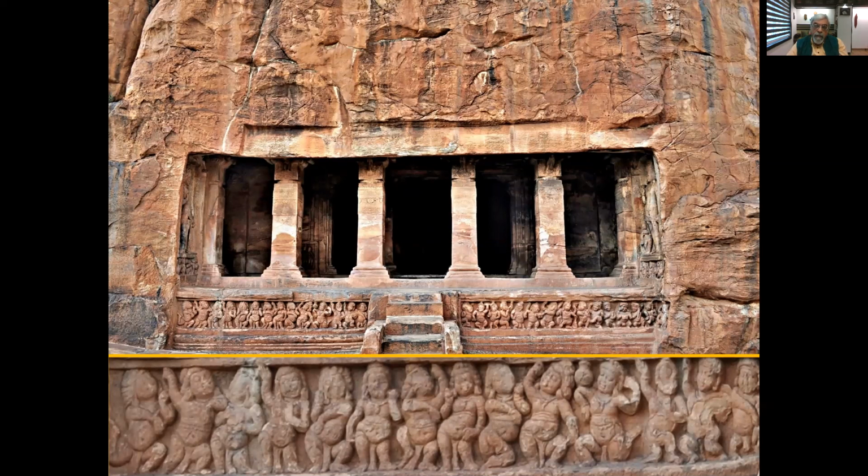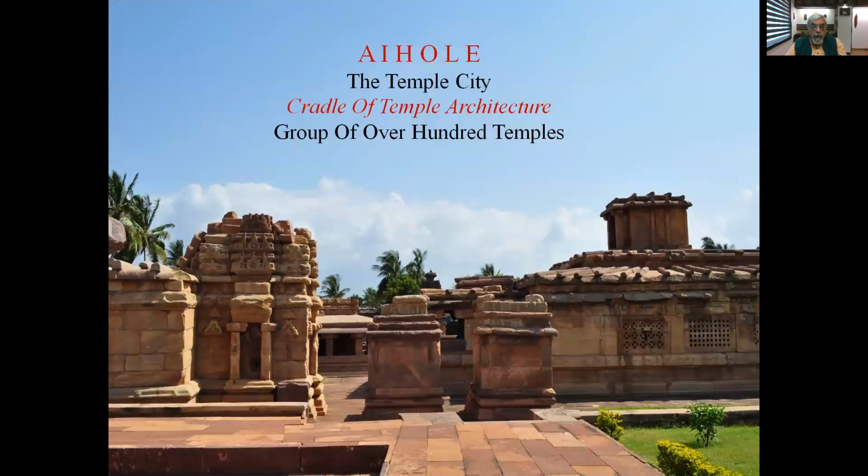So, having had a brief but good look at the resplendent cave temple of Badami, let us go further and explore Aihole. Aihole is considered to be the temple city. It was a cradle of temple architecture because different forms of temple architecture were experimented in this particular place. At one time, there was a group of over 100 temples in this place.